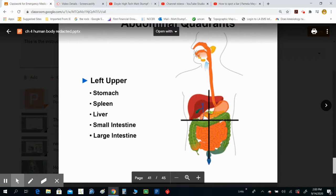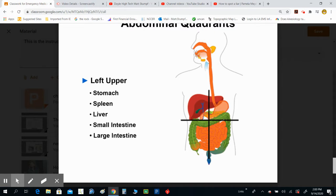Left upper is mostly the stomach and the spleen. They're not going to complain of pain in this quadrant from their spleen because their spleen actually refers pain to their left shoulder. But usually pain in this left upper quadrant is usually stomach in nature.